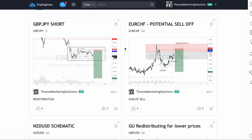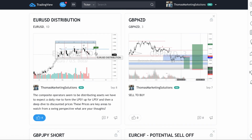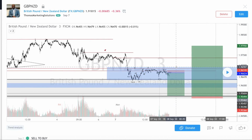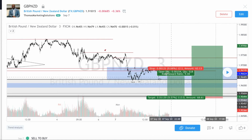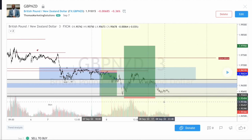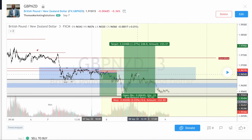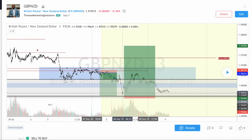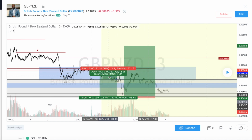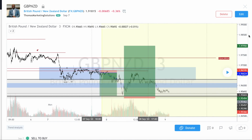All right, guys, let's see. I think GBP NZD, beautiful trade. We literally crushed this market. We took it down and up and down again, by the way. Down, up, and I want y'all to see the incredible accuracy. Down, up, down, up, and down again. This was a beautiful trade.